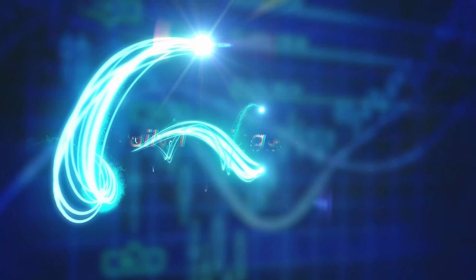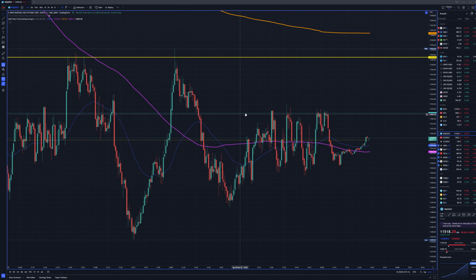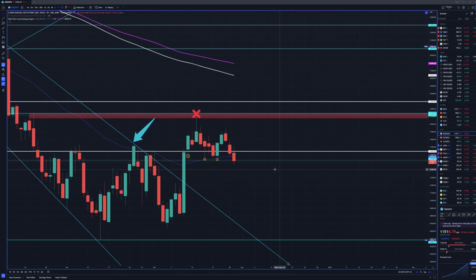This is Daily Trading Analysis with the market recap for today, November 29th. Today, we finished lower, showing a lot of weakness, not even holding this blue dot line that is last week's low. Honestly, it's quite weak and boring price action. We were continuing lower through this last week low, and there's only space below us until perhaps the low of the year.